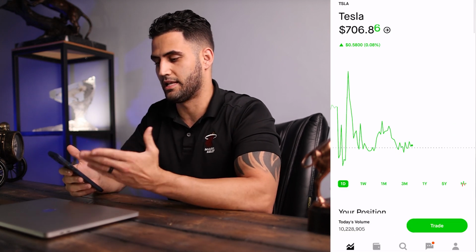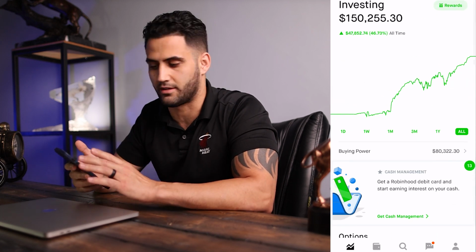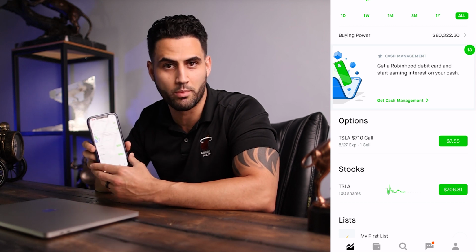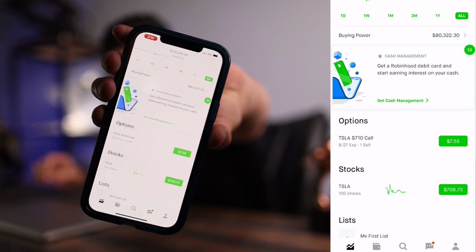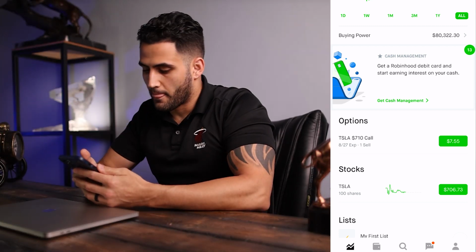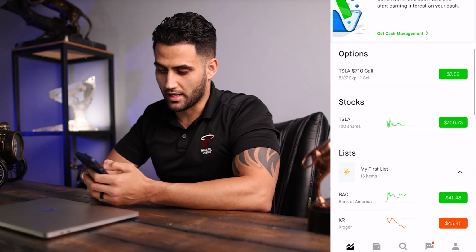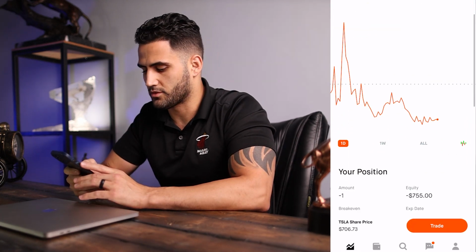What does that mean? Let's go into the main screen again. So we're going to go to the main screen where it says investing, right? We're going to come down to where it says options. That's where your options position will be on top of your stocks, if you guys can see that, okay? Now where it says options, we're going to click on that. It's going to give you everything about your options position, okay? So here we go, guys.